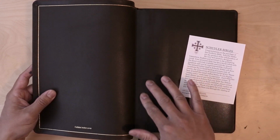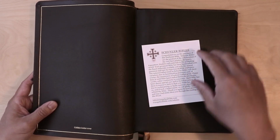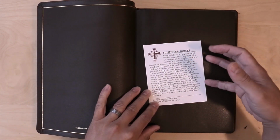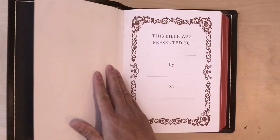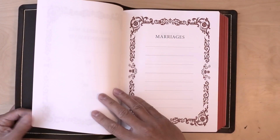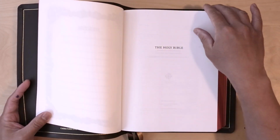You open it up, edge line, you can see the gilt lines all around. Calfskin leather cover. You do get this: congratulations on the purchase of this heirloom Bible. Okay, so let's just go through it real quick. Open it up, and this is pretty stiff when you first open it up; that'll loosen up over time. You do get the presentation page here, as you can see, marriages, and then you can have births, deaths. And then it gets you to the title page, the Holy Bible.